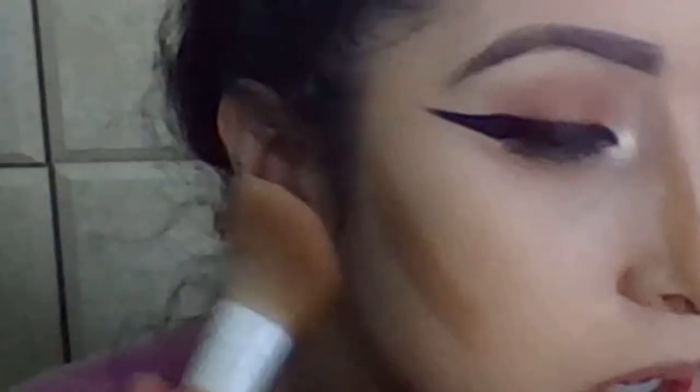Okay, so I put on my contour. I always forget my contour brush, so I'll be back. Okay, so I'm gonna blend this out. Circle motions.